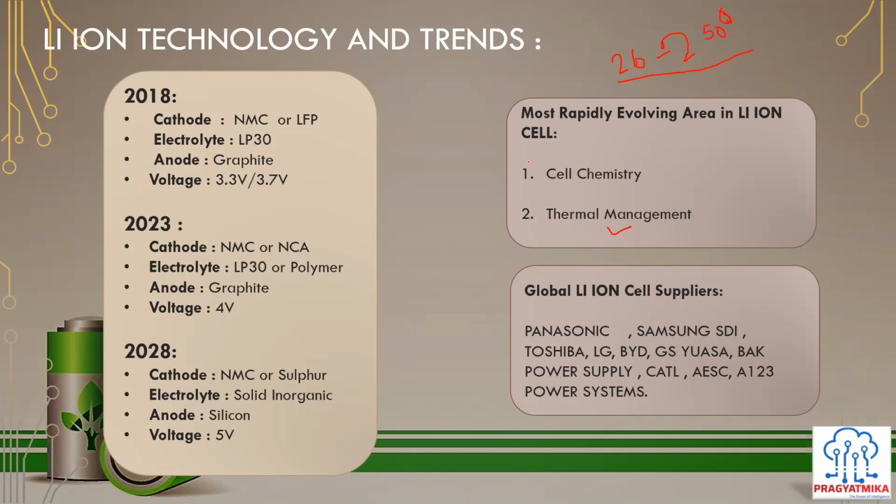So 2018, 5 years back, it was the NMC and the LFP chemistry. It started with the NMC chemistry itself, where nickel, manganese, and cobalt are used as the cathode. But there was a strong thought among industry people that cobalt is a toxic material and we should move away from cobalt. So then iron phosphate based chemistry evolved. LFP was the iron phosphate based chemistry, but iron phosphate has a lower specific energy.